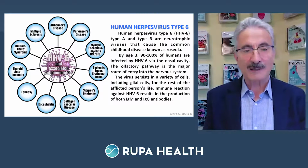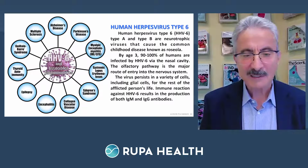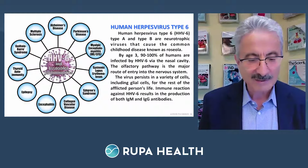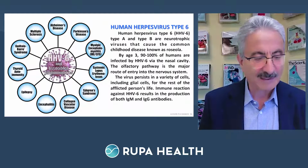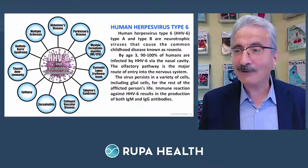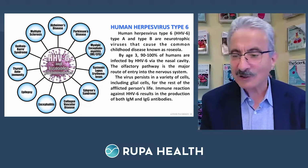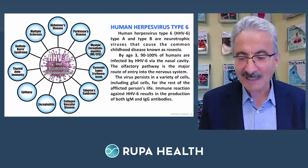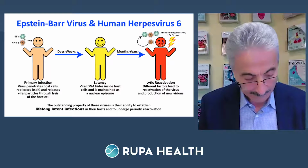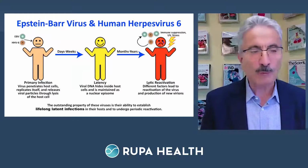So HHV6 also participates in many autoimmune disorders: Alzheimer's, Parkinson's, myalgic encephalomyelitis, chronic fatigue, fibromyalgia, lupus, Sjogren's syndrome, collagen vascular disease, encephalitis, epilepsy, thyroid autoimmunity, Guillain-Barré syndrome, multiple sclerosis. By the way, you see a lot of overlap between autoimmunities induced by EBV versus HHV6. And so that's why it is important to measure IgG and IgM antibodies against HHV6 as well.